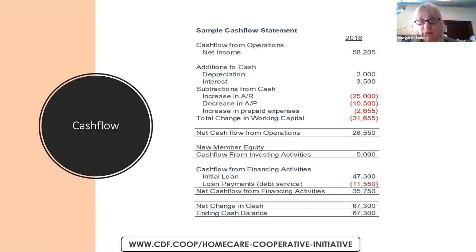So the other thing in the cash flow, you'd say, well, okay, so we made some money, right? But a big thing for us in home care, we don't have a lot of equipment, so depreciation isn't that big of an issue, but accounts receivable and accounts payable are. Accounts receivable is money we worked and billed somebody for and they haven't paid us yet. So it goes into the income because we did that work, but if we haven't actually got the check yet, then we're not going to have that money in the bank yet.